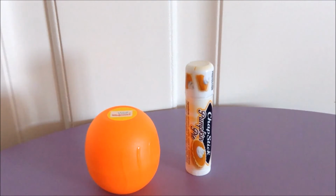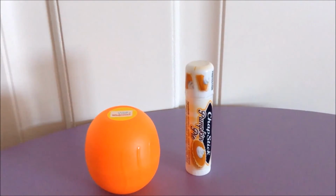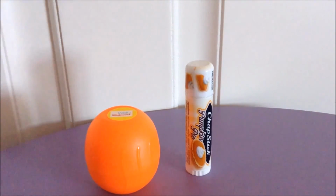Flavor-wise, the chapstick doesn't really have a flavor. The REVO kind of does, and it even tastes a bit like pumpkin. It's a sweet flavor, but it's subtle. It's thankfully not as overwhelming as how sweet it smells. Otherwise I would probably not be on board with it if it had the flavor and the scent that strong. But since it's just one, I can hang with it. So in terms of that, I guess this one tastes better since that one doesn't really have a taste.